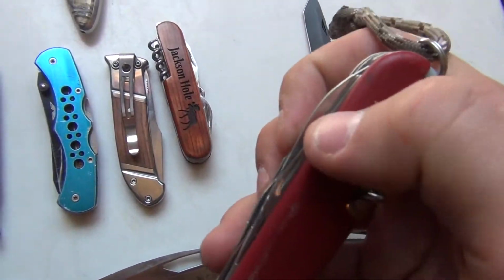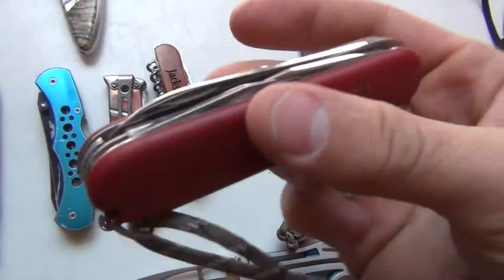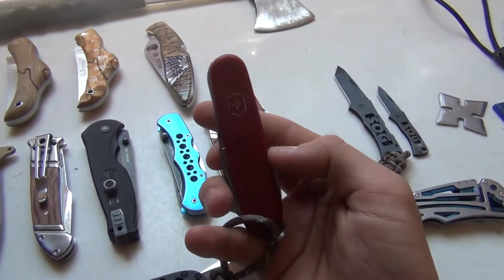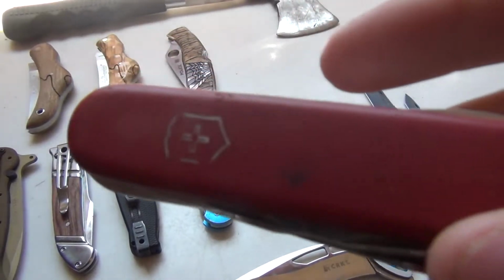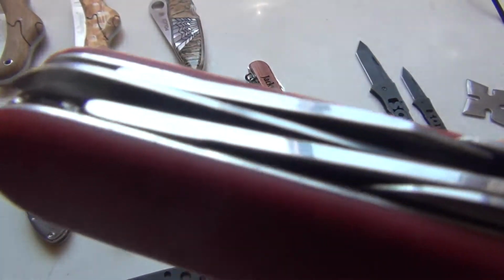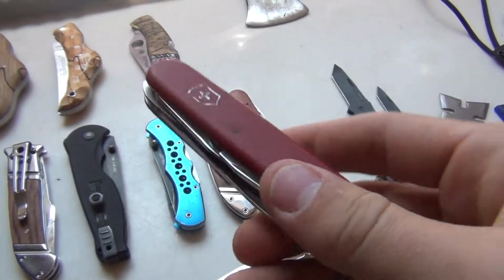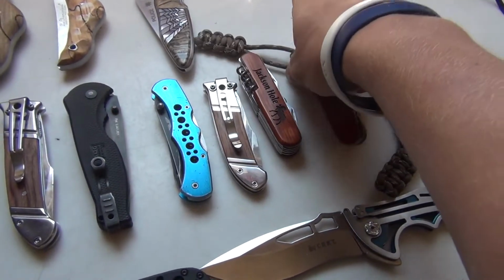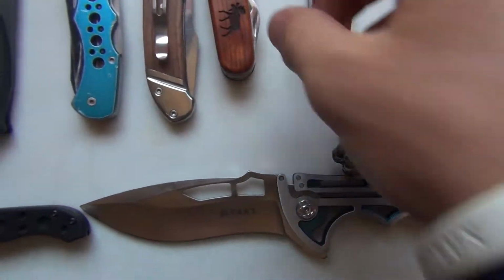Victorinox. Not sure which brand this is, or which model this is, because I bought it literally when I was like 7. So anyway, it's been on a lot of different adventures. And everyone knows about the Swiss Army knives, Victorinox brand. They're good. That's all I can really say about it.